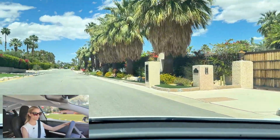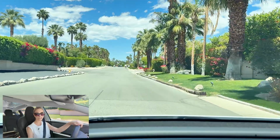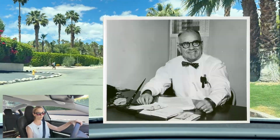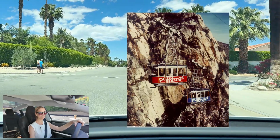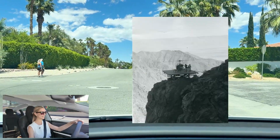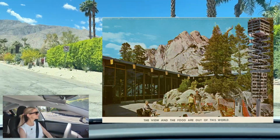Another fun fact about the tramway is that it was actually considered impossible to build until Francis Crocker, known as the father of the tramway, made it happen. Nearly 30 years of planning and construction.